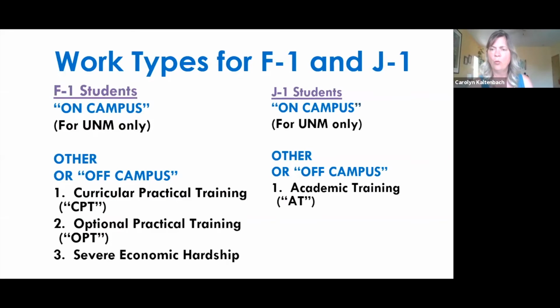For both F1 and J1 students, there are two types of employment. The first type is on campus. That means that you're working for UNM or you're working for a business, like a restaurant, that is on UNM's campus. So all employment that takes place on the university campus is categorized as on-campus employment. And then the second type is off-campus. That's if you're working out in Albuquerque or elsewhere, not at UNM.